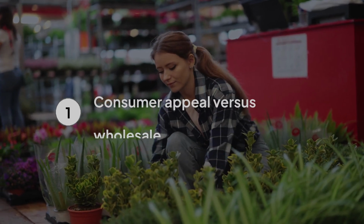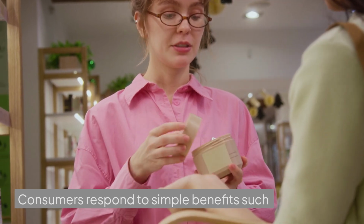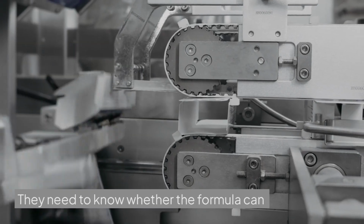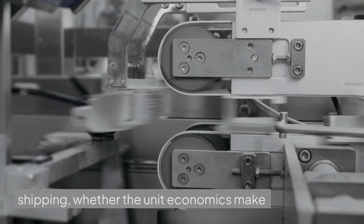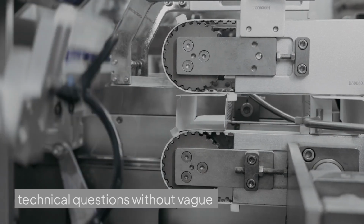One: consumer appeal versus wholesale criteria. Consumers respond to simple benefits such as long wear, waterproof use, smooth coverage, and oil control. Buyers need to know whether the formula can be reordered, whether the shade range fits the market, whether the packaging survives shipping, whether the unit economics make sense, and whether the supplier can answer technical questions without vague responses.